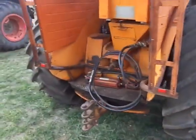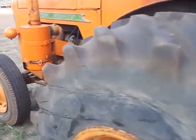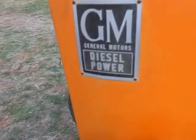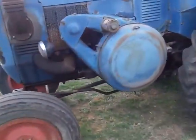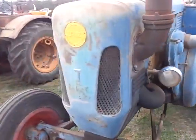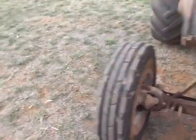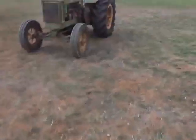No, they're all, this is Eddie's Super 90. It's a Chamberlain with my favourite engine, a screaming GM, General Motors diesel power. We've got another Lance Bulldog here. Another Lance here, two old ones that haven't been restored yet. Fergie way over in the back corner there. We'll get to that one in a minute.